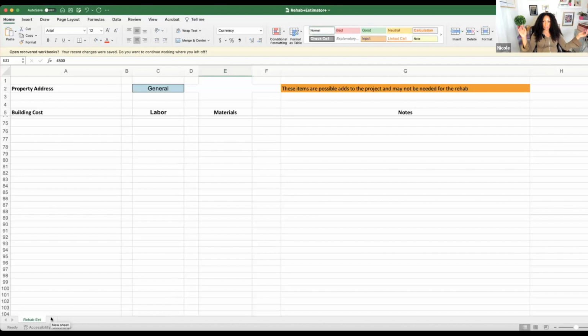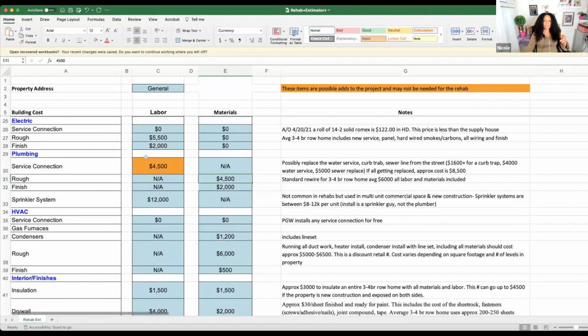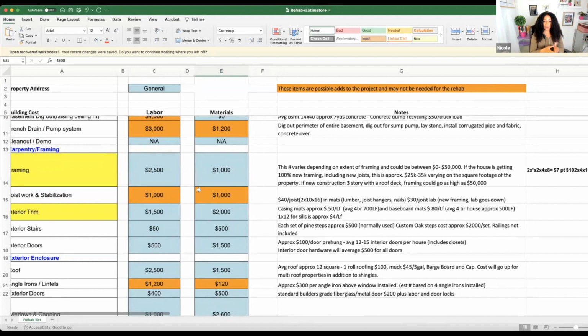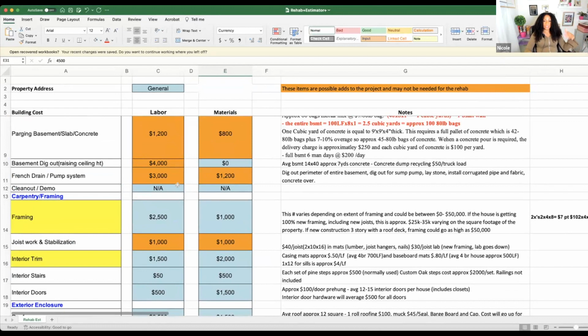So Odata said, for the rehab, are you using $100 a square foot or pulling from the rehab number? For you guys, we're getting sophisticated. We're going to pull from these rehab numbers. Now, here's the thing, don't hold me to these numbers. I'm not giving you an actual estimate. These are just rough estimates for those of you who are not contractors, and you're just like, what is the average cost of trim? What is the average cost of such and such?